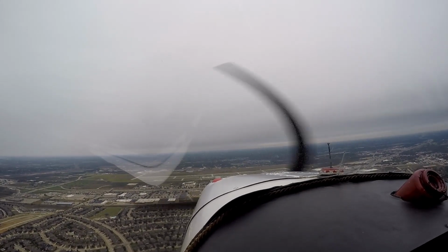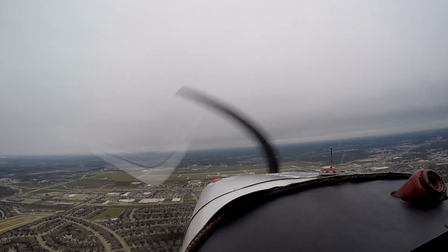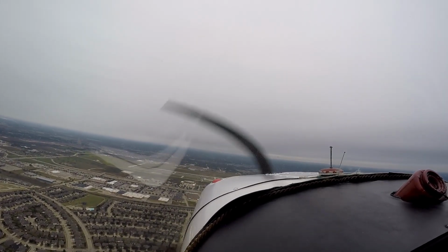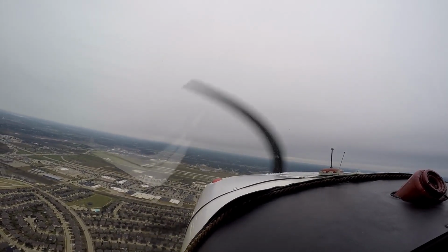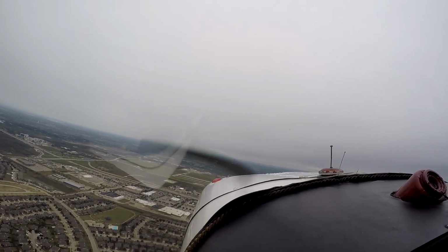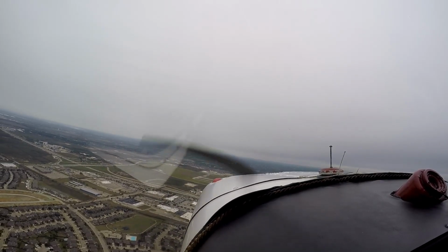Fixed Tower, Champ 00, turning right downwind for 17 right. Champ 00, runway 17 right, clear for the option, make right traffic on the go, Cessna short final. Clear for the option, make right traffic, and we've got the Cessna in sight.